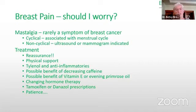And then I reassure patients. I think breast pain's a funny thing. It seems to be cyclical. Even for some women, every spring they get sore and then they get better. I don't have a good answer, but I do know that although it's common, it's rarely anything to worry about.